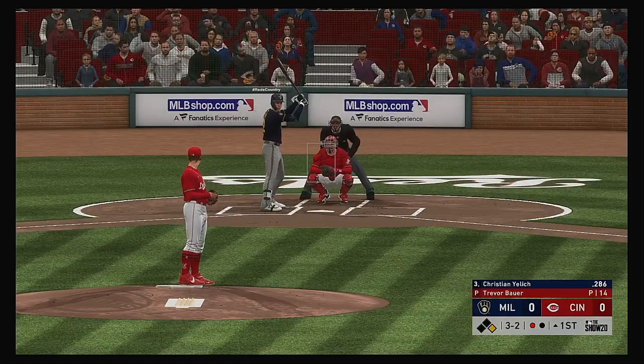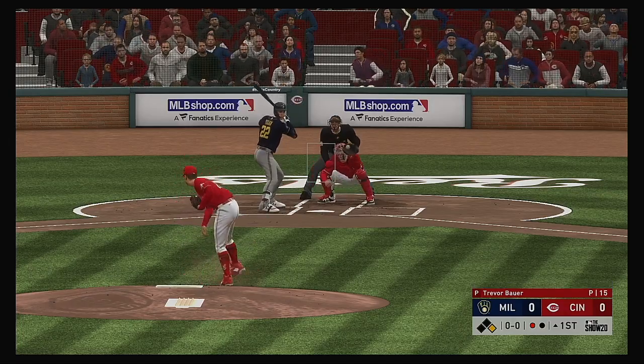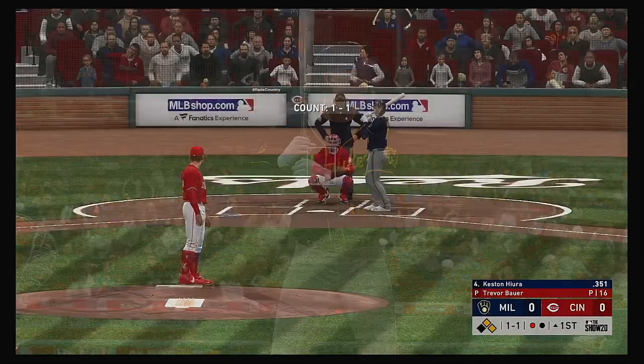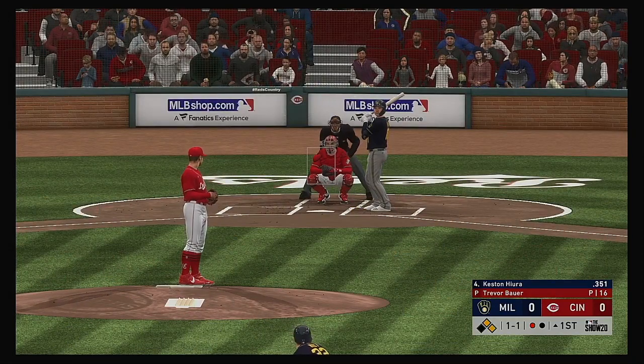And up next, the sweet swinging left-handed hitting outfielder, Christian Yelich. And he misses again here. It's ball four. And that's back-to-back walks here with one away. Two on here with one man out. And in at the plate steps Keston Hiura.